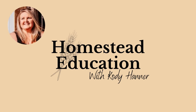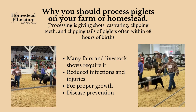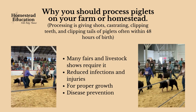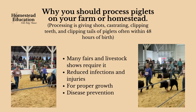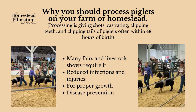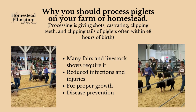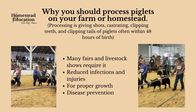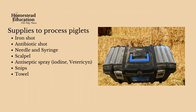Why you should process piglets born on your farm or homestead. Processing is giving shots, castrating, clipping teeth, and clipping tails of piglets, often within 48 hours of birth. The reasons are because many fairs and livestock shows require it, reduced infection and injury rates, for proper growth, and for disease prevention.